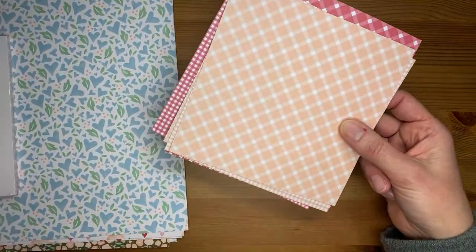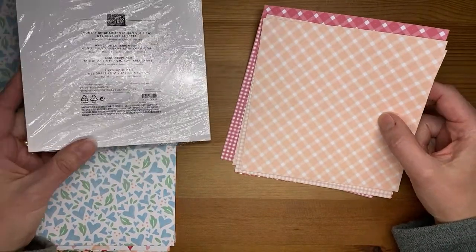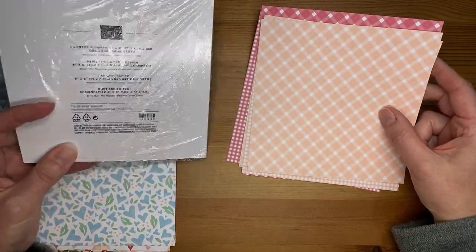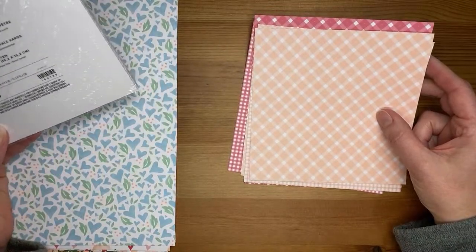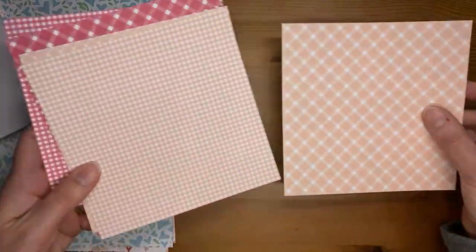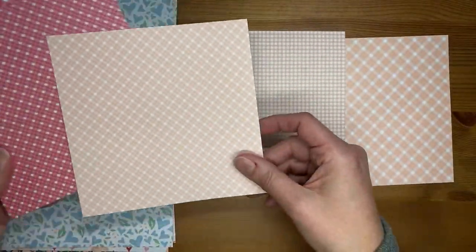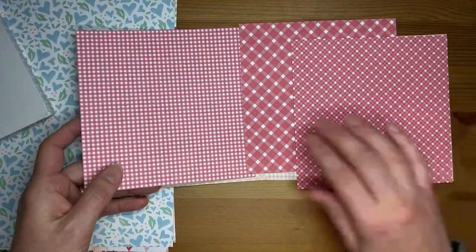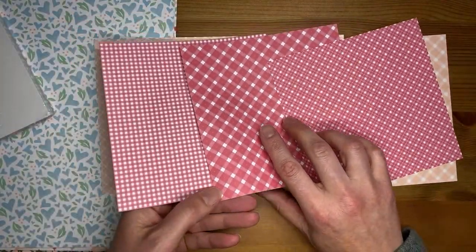No worries. So, all right, there are 2 packs of Designer Series paper in this suite. This is the Country Gingham 6x6 Designer Series paper. The colors are Balmy Blue, Mint Macaron, Petal Pink, and Sweet Sorbet. As you can see, it's different gingham patterns. These are the Petal Pink ones, and then we have the Sweet Sorbet, which again, is a 6x6 pack.